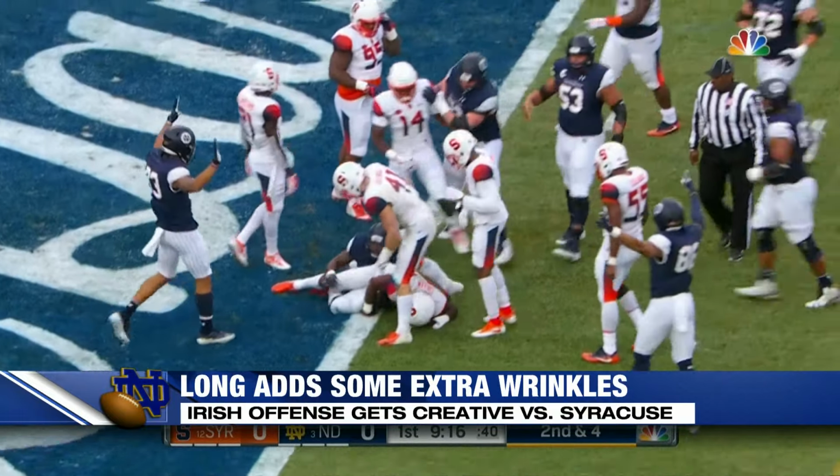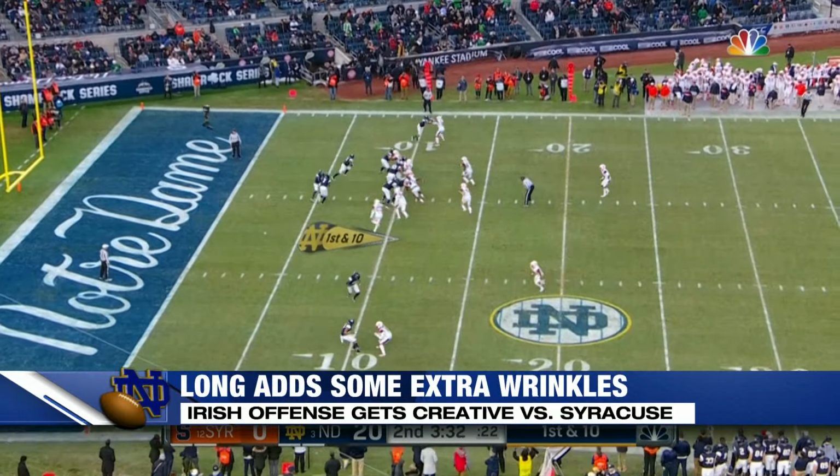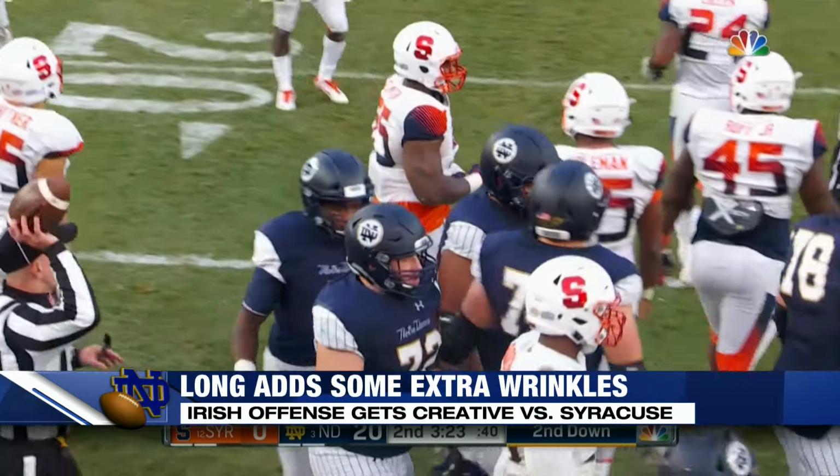There's no doubt about it. I don't think it's Chip Long's fault per se. They just bogged down in the red zone a little bit. But the whole key was Ian Book was back, and he's distributing the football. It's a pretty ferocious pass rusher. It has been all year for Syracuse.